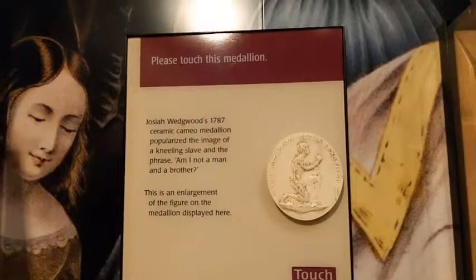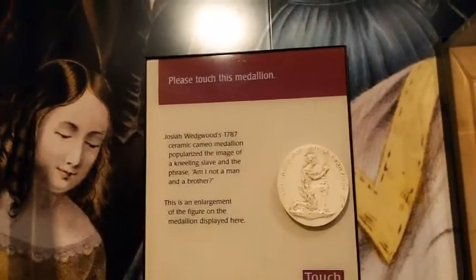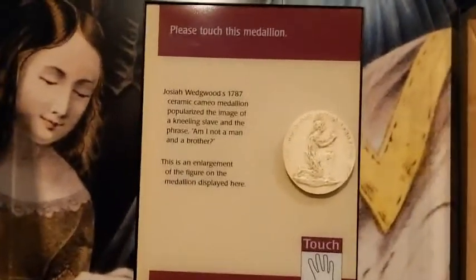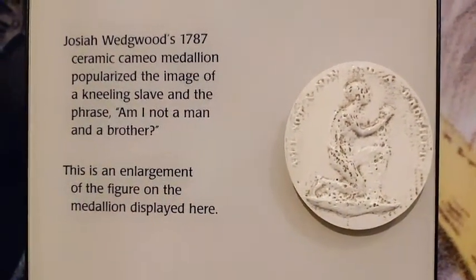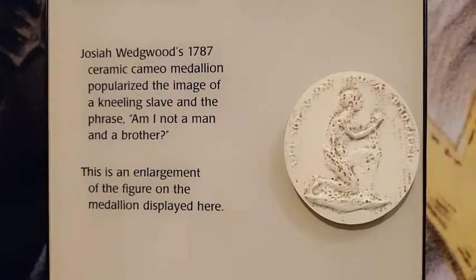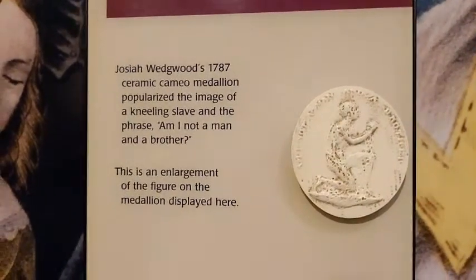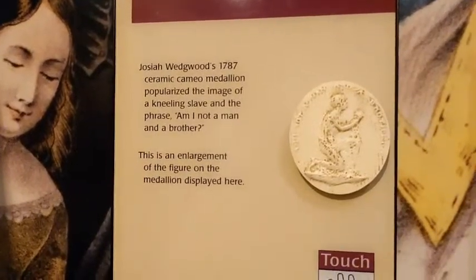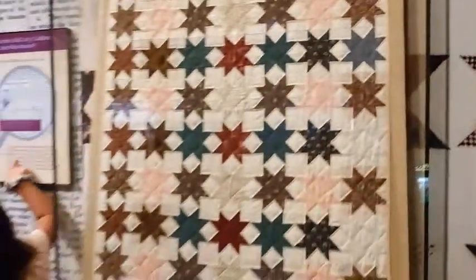Is that who's kneeling next to Abraham Lincoln in the statue that's so controversial right now? That "Am I not a man and a brother?" That seems to me to be the depiction. Look at what I think people are missing concerning that Abraham Lincoln statue that has the kneeling slave. He doesn't know how to read. Interesting. I wonder if that's what it is.